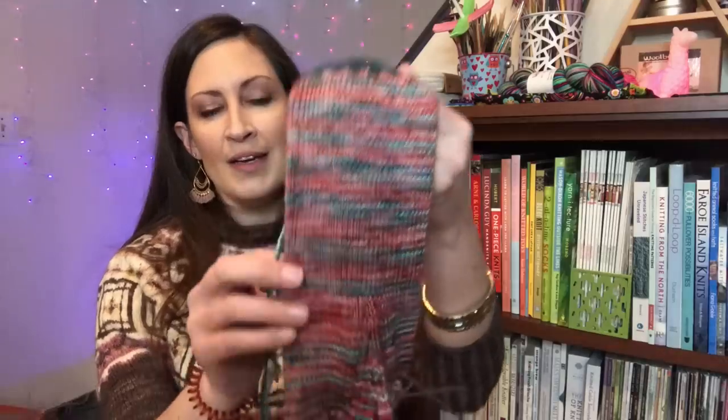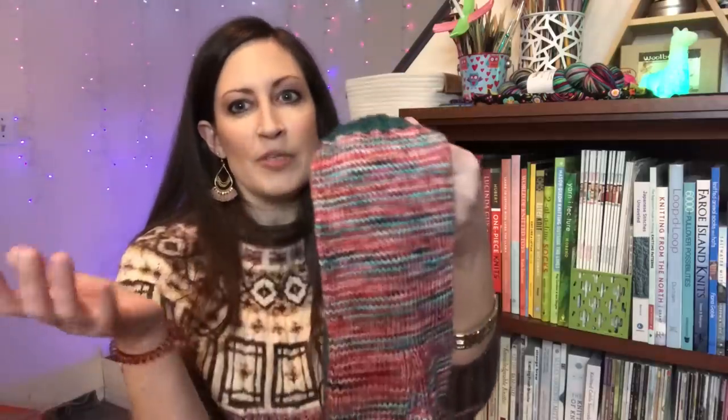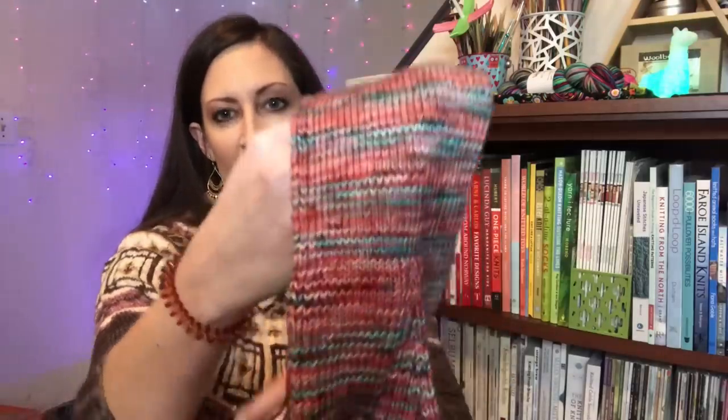So this is a little bit different from the yarn that Julia usually does. It's not really self-striping. It's a little bit more variegated. It's kind of in between a self-striping and a variegated.